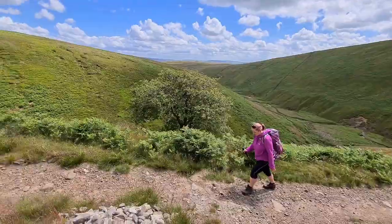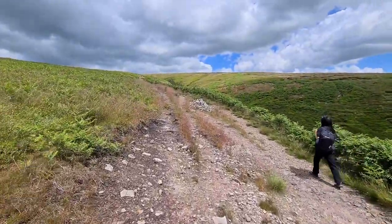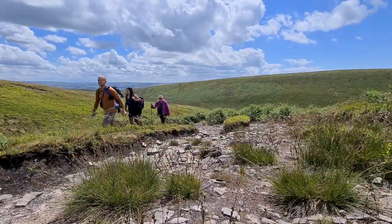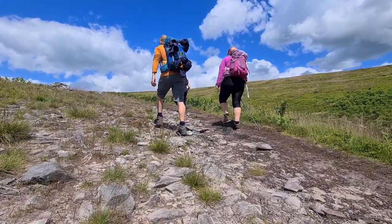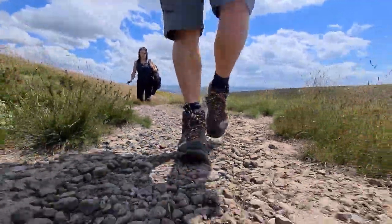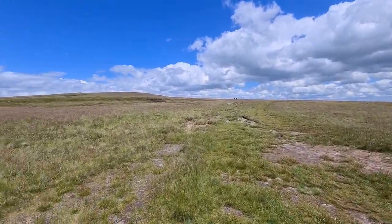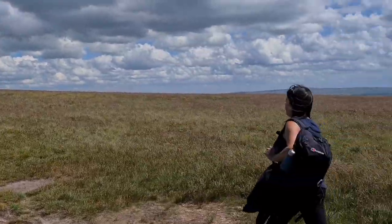Right, deep breaths. So this would be the Pendle Way. Nicely cairn marked. And this is heading us up towards the summit ridge. How are we all feeling? Chipper? Not too bad. Good. So it's opened out quite a lot. It's got flatter, we're still climbing, but a bit flatter, a bit wider. And you can see off in the distance some people up on the summit ridge. But the views have opened up beautifully all the way around.